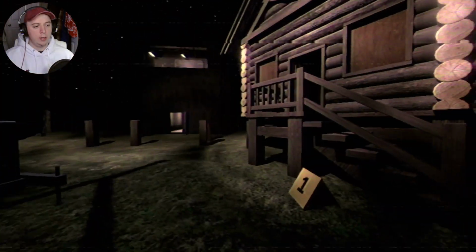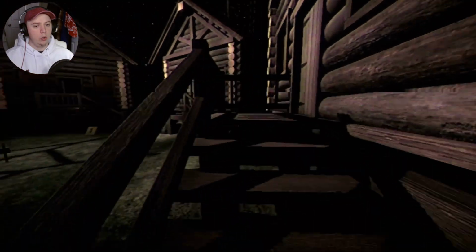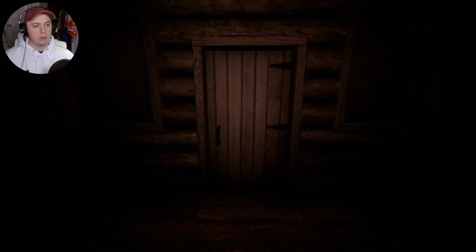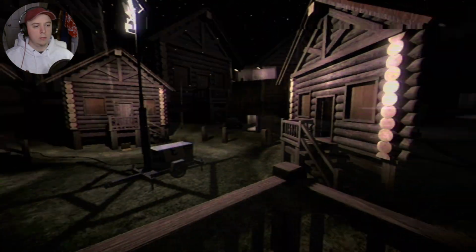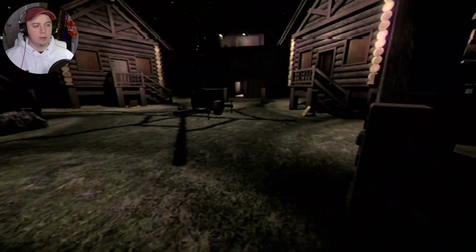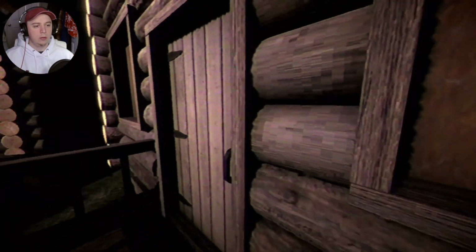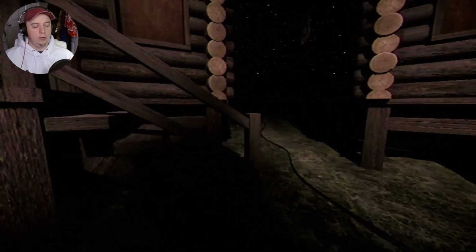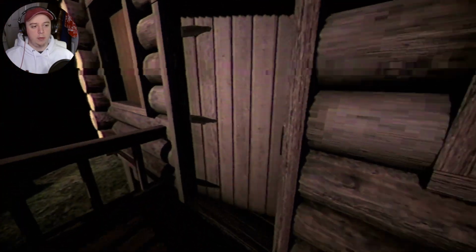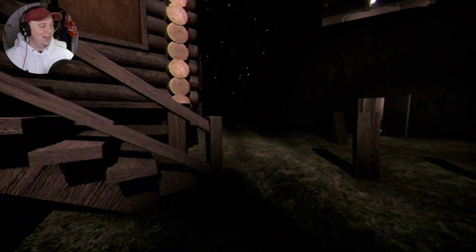I have a weird idea. What if I leave 1 open? And then I go into one of these. It took me to 2. Okay, let's do that. Let's leave them open, even though it said not to do that in the guidelines. But if they're all open, then the only place to go would be the last cabin, right? And maybe that won't work, but we're gonna try it. Let's do it.